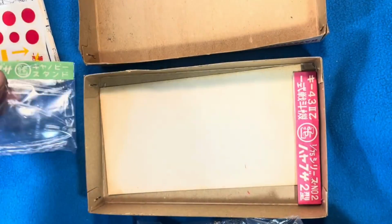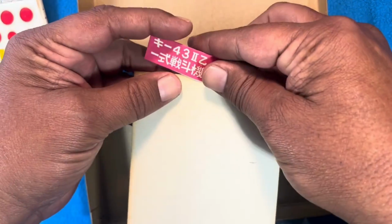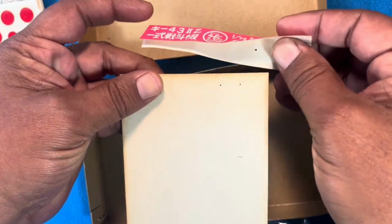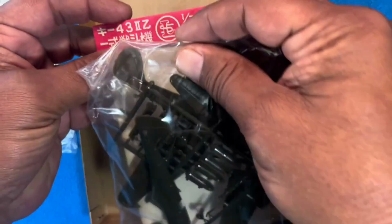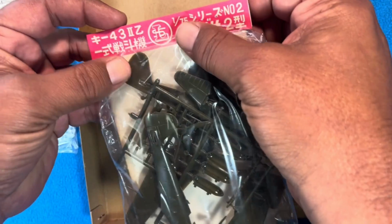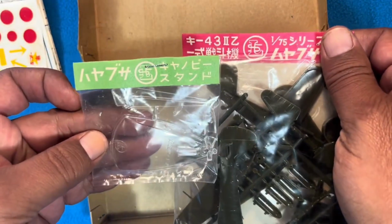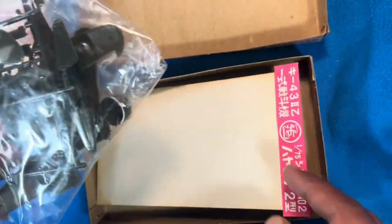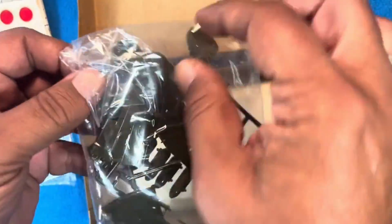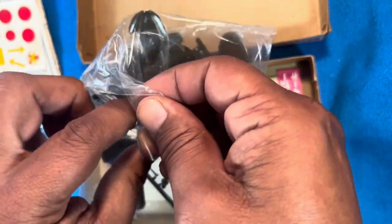And the kit appears to have come, this has been opened at one time, but it appears that the main parts were on here and then stapled, and then this bag was stapled closed on here. And then you've got a separate bag for the clear parts. So let's get this open so we can take a look at the kit itself.